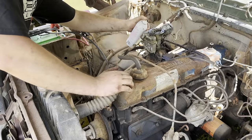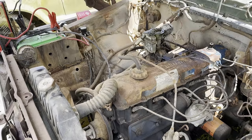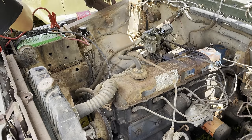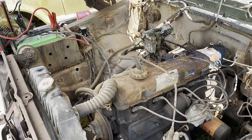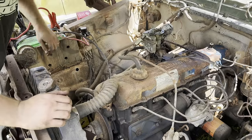Let's give this thing some upper cylinder lubricant if it does turn over. Alright, let's see what happens. Holy shit. She turns over. That is awesome. That is awesome.